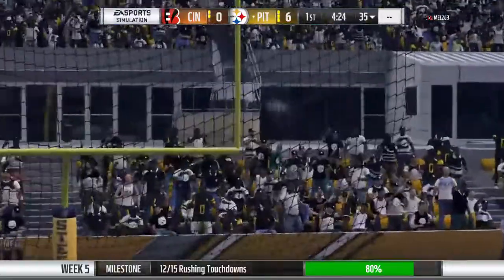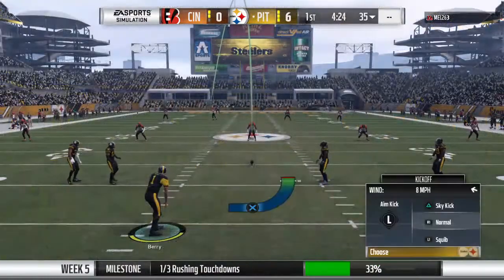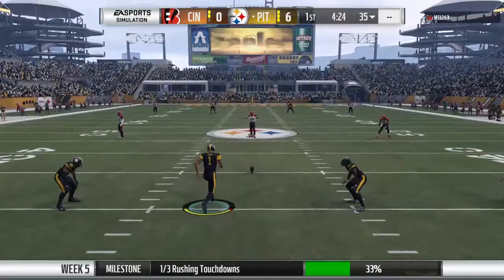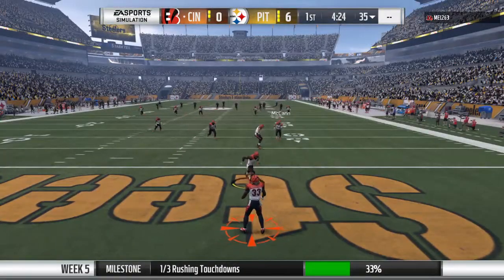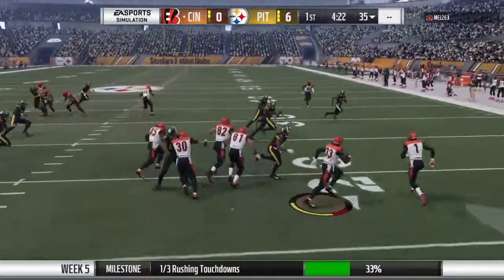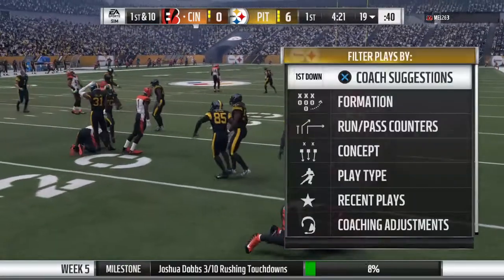And his kick is no good. An inauspicious start here kicking-wise as this one stays a 6-0 game. The kickoff team on the field now as they will send this one away. This is taken about 7 yards deep, and he'll take it back to about the 19-yard line.